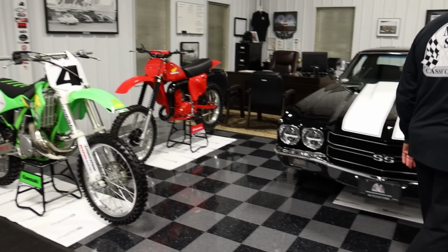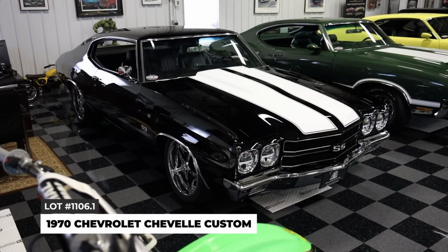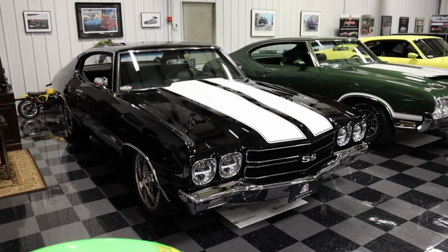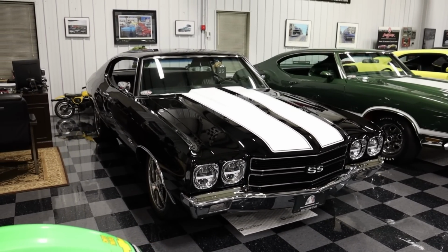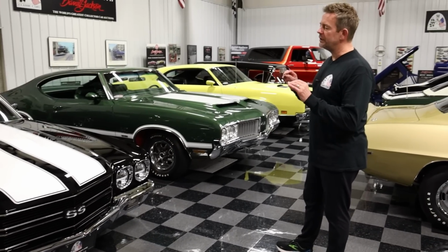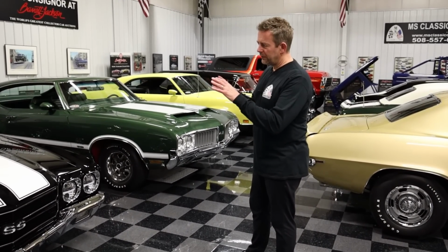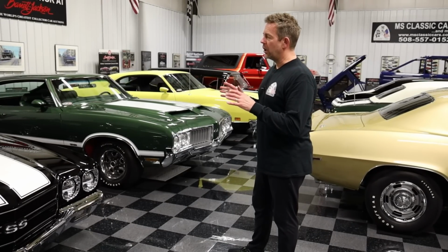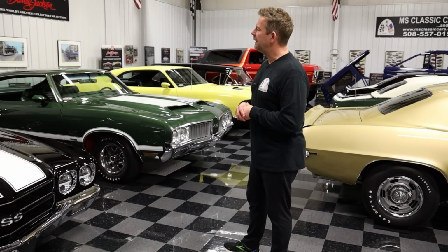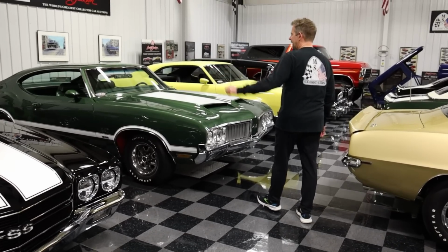Right next to it over here, we have one of my favorite cars of all time. Definitely a top, I'm going to say, 3 car for me, and that of course is a 1970 Chevy Chevelle. This one happens to be customized. It is one of the nicest looking Chevelles I have ever seen. It is a perfect blend of original and custom. This is just a car that we've nicknamed Black Thunder, because when you start it, it has that sound. Again, it's just an awesome car. Make sure to check it out. That's actually going to be selling on Friday.